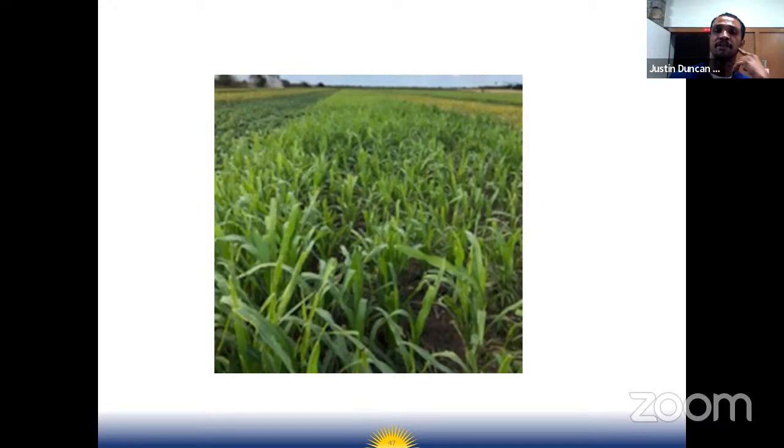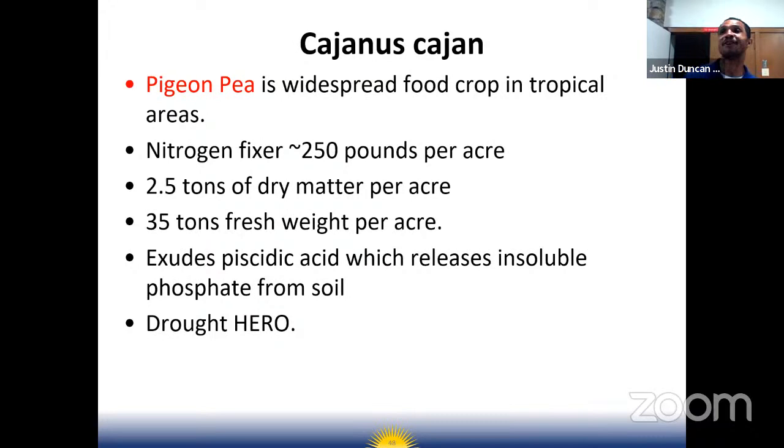Now, my favorite thing that came of this trial was Cajanus cajan, or the pigeon pea. Pigeon pea is a widespread food crop in tropical areas. I went to India. They're eating it over there. It's like one of their main staple foods, and they had many varieties, and I did not bring any back with me. I promise. I did not stick any seeds in my pockets and carry them on the aircraft and bring them back to the United States. I did not do that because that's not legal.